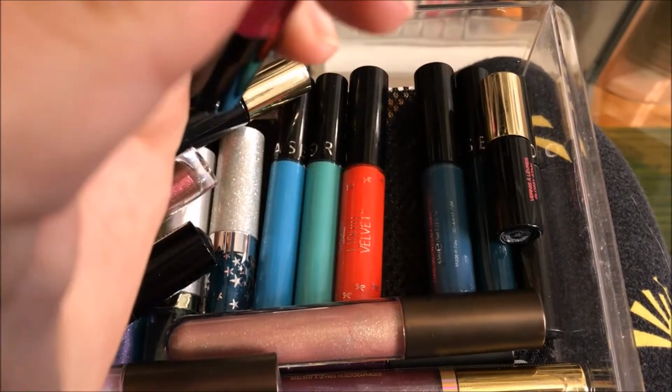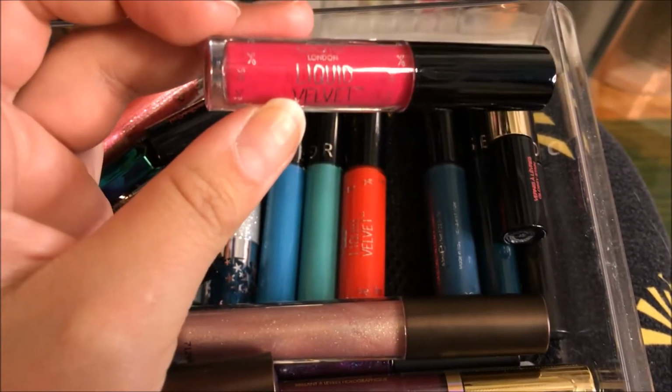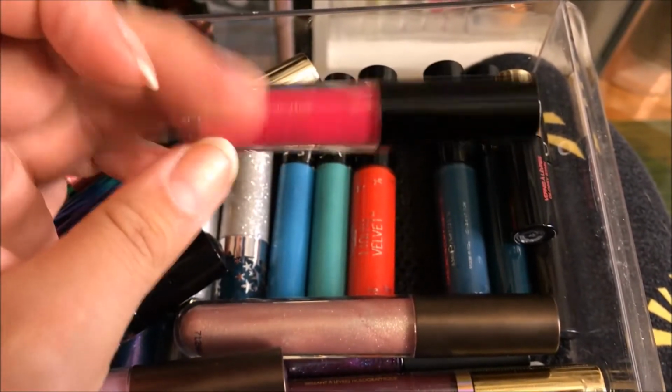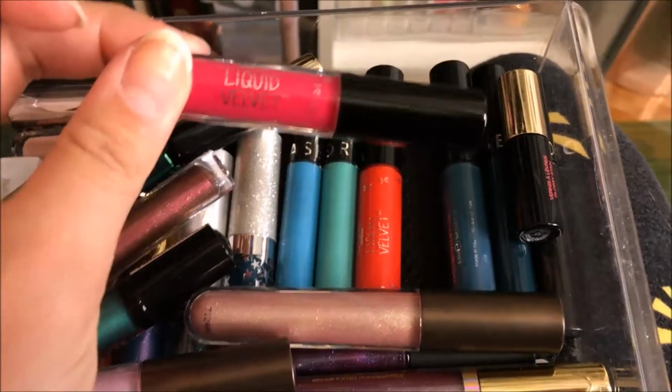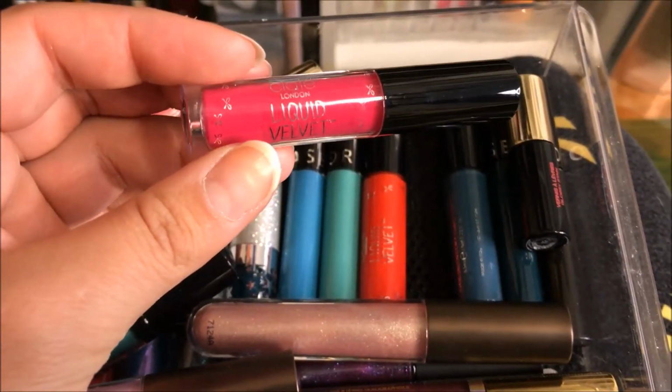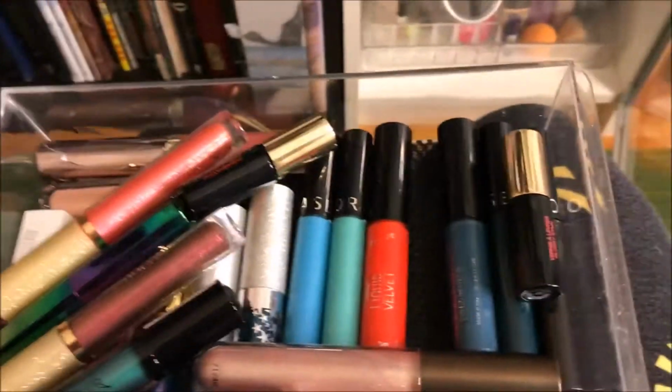This is in the shade Head Over Heels. I do like the formula on this. It's very soft. It does come off a bit, but it's very moussey in texture, it's very creamy, and if my lips are feeling dry, which I have a bit of a cold right now if you couldn't tell from my voice, this will keep my lips fairly hydrated. So I'm going to take this today.